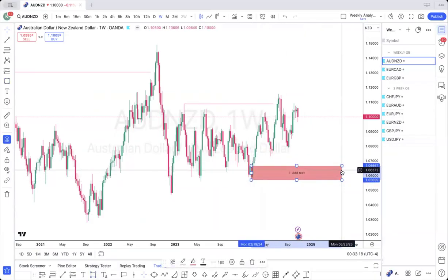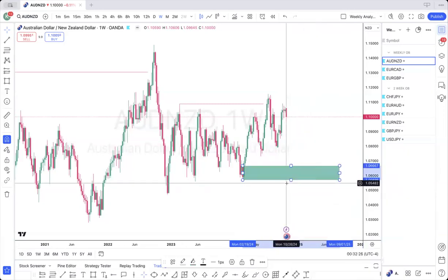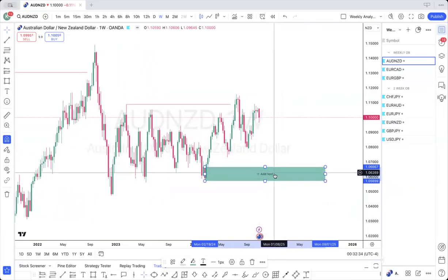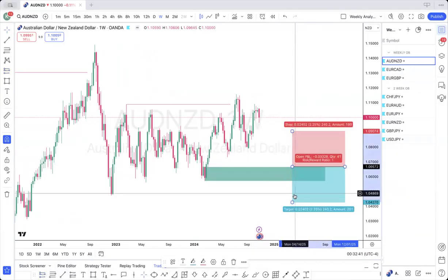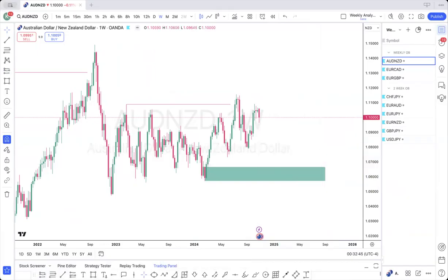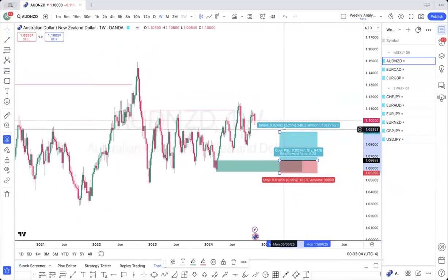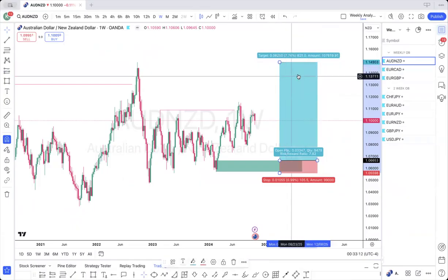And depending on what type of trader you are, if you are a swing trader, then you can wait for price to push back down into this zone. You can wait for price to push back down into the zone. I would put it below that low. That's 105 pips, which is not a lot for a weekly chart. But then I would definitely be targeting these highs, which is about 800 pips.